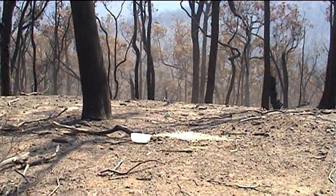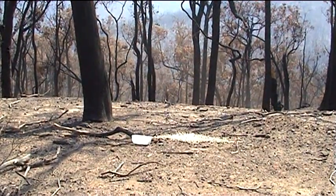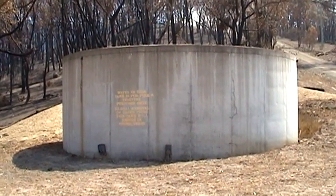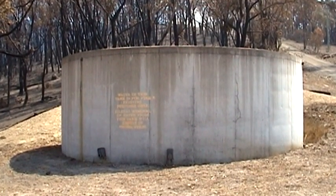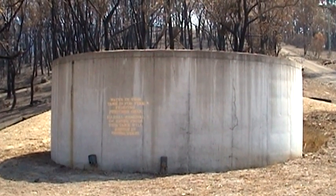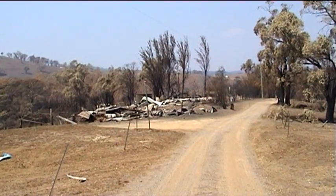Okay, this is a feed station. Someone's obviously putting out water for wildlife and pellets, and that's the first one I've seen since I've been here. The sign on the tank says, "Water in this tank is for fire-fighting purposes only. Illegal removal of water from this tank will result in prosecution." And I'm in the middle of one of the worst areas I've seen, and that's 100 metres from the tank.